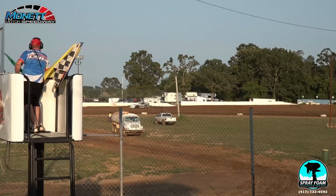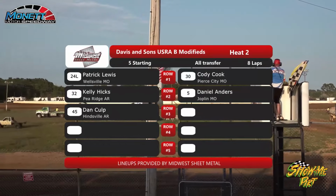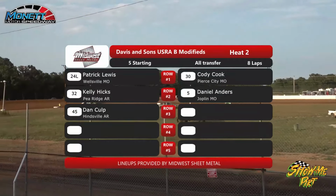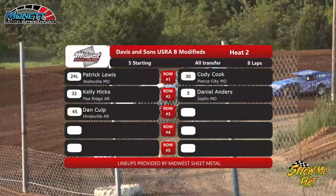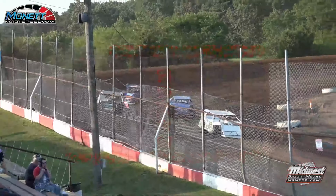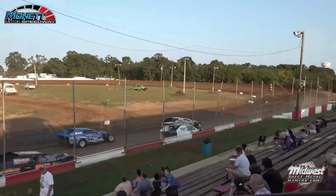Heat race number two, your Davidson Sons USRA B Modifieds getting ready to make their way onto the track now. Starting on the pole, it's going to be the 24L of Patrick Lewis coming all the way from Wellsville, Missouri. On his outside, it's going to be the number 30 from Pierce City, Missouri of Cody Cook. Starting inside row number two is going to be the number 32 machine of Kelly Chick Hicks. On his outside, the number five of Daniel Anders out of Joplin. And starting in the rear there, the number 45 of Dan Culp, coming all the way from Hinesville, Arkansas.